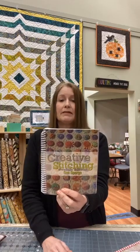And then I thought I would show you, we do a lot of hand embroidery here at Fabric Garden. And we do have a pocket stitching book. But if you really want detailed instructions on stitches, Sue Spargo's creative stitching book has almost every stitch you can imagine in it. And this is her newest edition. It has 20 more stitches than the original version had.